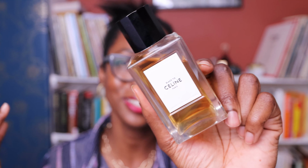Let me know if you've tried this, because I'd like to know what else you smell. And also, there's nothing black tie about this. This is not something that I would wear to a black tie event. Just throwing that out there. This was really nice. So there we have it. We'll see how far I get with this one.